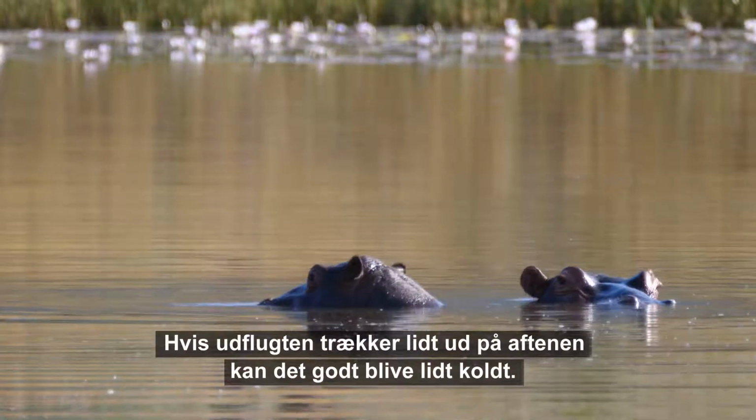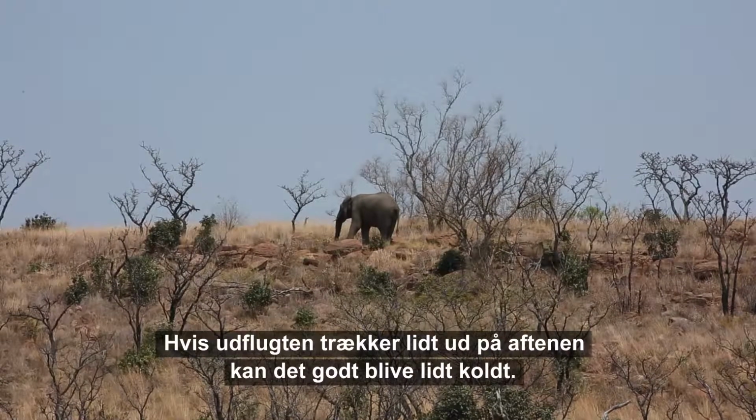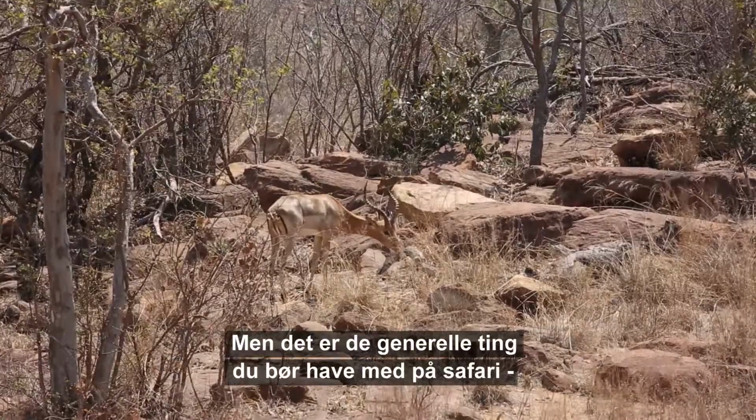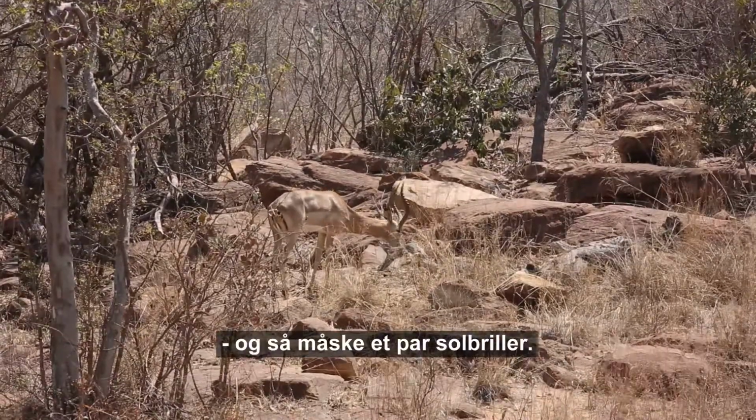If we go into the evening time, it might get a bit cooler, but being hot out in Africa a lot of the time, it might not be needed. So those are the general things that you need. Maybe a pair of sunglasses as well, that might work.